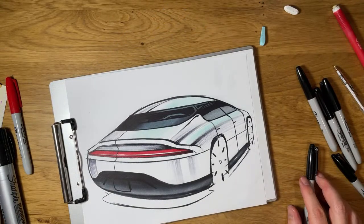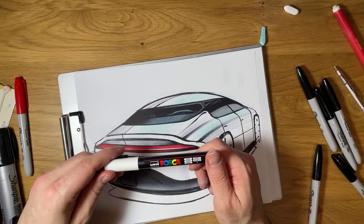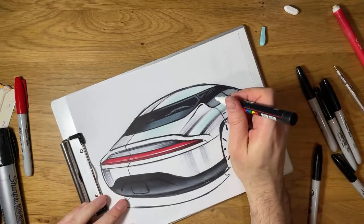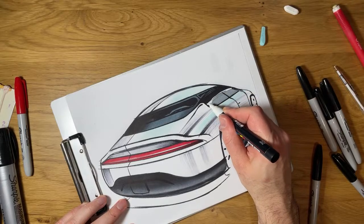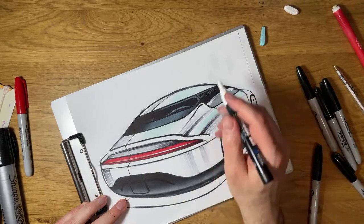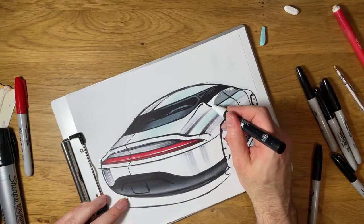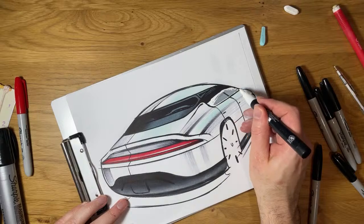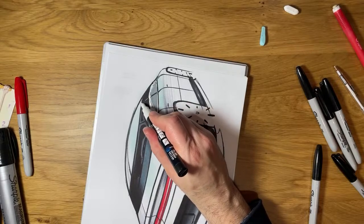All right, let me get a white marker here. I like these Unipascas. I used to use Molotovs, but these, I find, stay a little bit nicer, a little bit longer, at least for me. I don't know, maybe I mistreat my Molotovs too much. So that pool. I know I'm going over my Sharpie lines that I just got in nicely, but it's okay. Work them back.